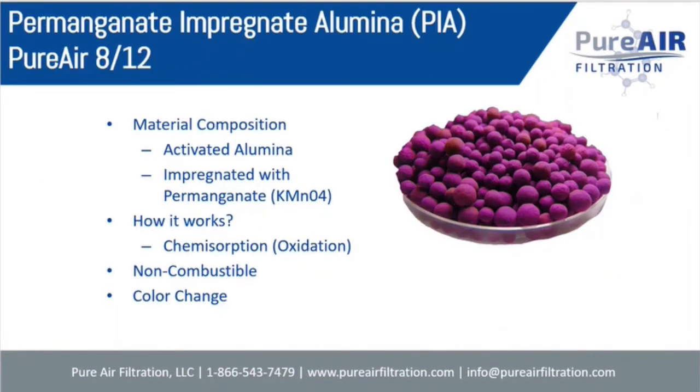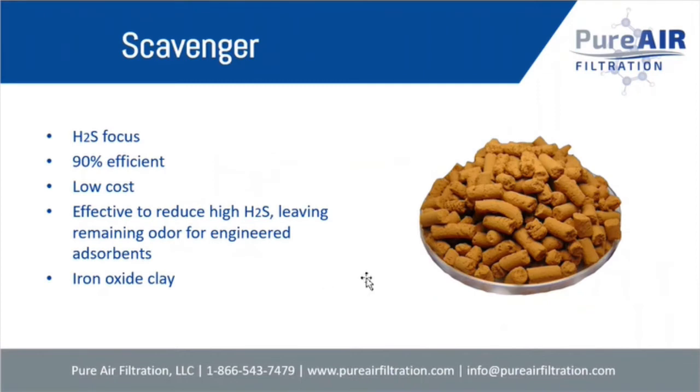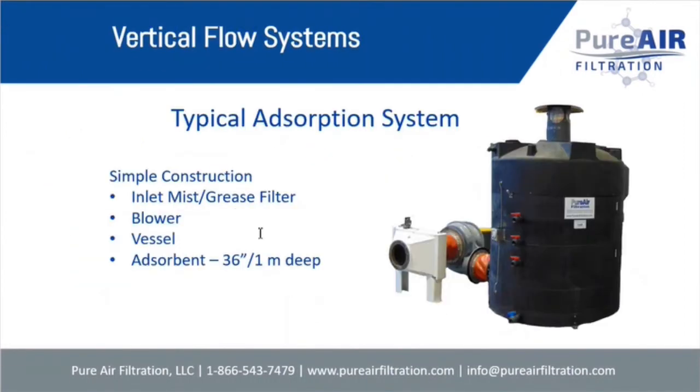This is the one that I mentioned that changes colors, but we also can blend them together. So sometimes, for instance, we use this product as a combination of the purple product and plain activated carbon as a final polishing step in our wastewater odor control systems, because this product overall does a pretty good job in catching those mercaptans and dimethyl sulfides and things like that. So we can blend these products together to provide some specific benefit. This is that scavenger. We call this Sulfazorb FE. FE is just for iron, just as a nod to its iron chemistry.